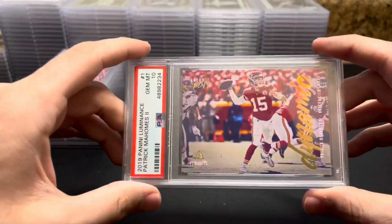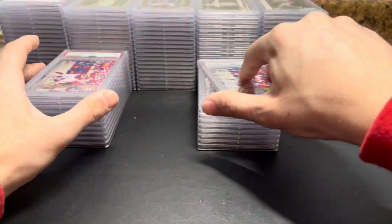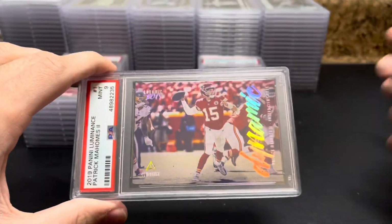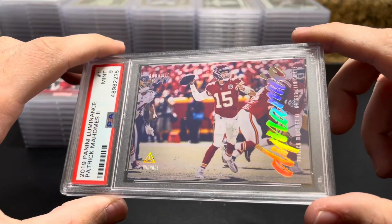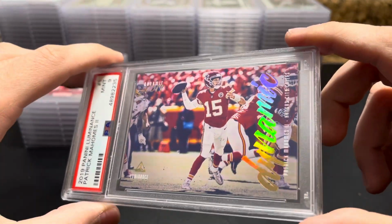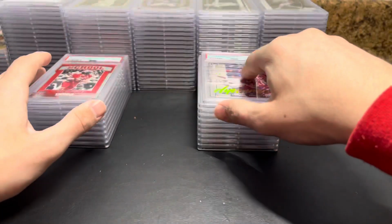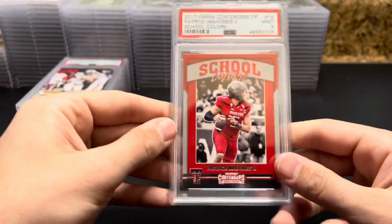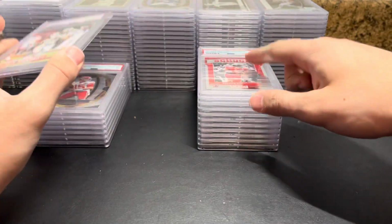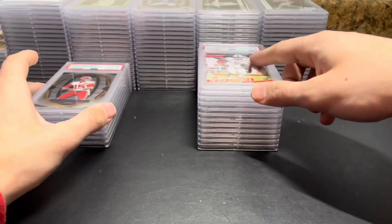My guy, Patty Mahomes, Dynamic 2019 PSA 10 Luminance. Sent a couple of them in. Did get 1 9, but again, kind of talked about on the first video with the Mahomes. That was really nice. That photography. I mean, good looking card. Got the gold rainbow foil, Dynamic. I like that, so that's a cool card. So Mahomes rookies, got a school colors as a 9. And you got a prestige rookie as a 9.